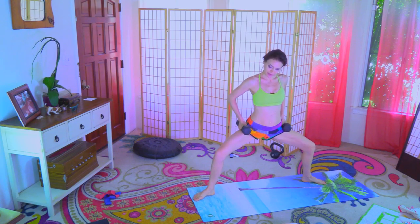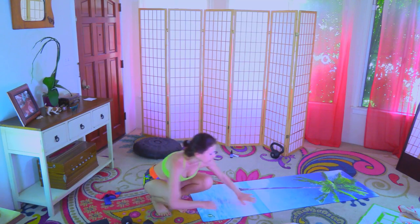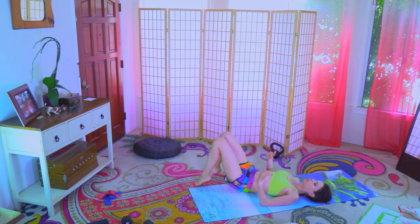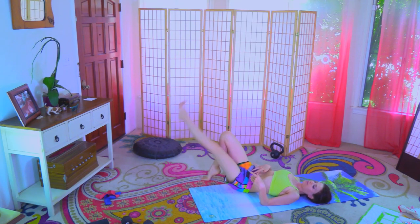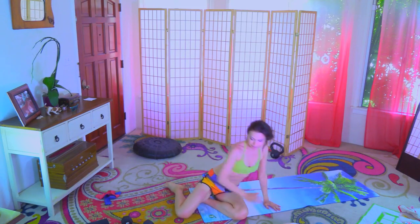The next one is abs on the floor, exact abs I call them, because we're just gonna do them the right way. So lower back on the floor, pull mula bandha in and lower the right leg and lift it up, lower and lift it up, hand on your core to make sure that there is no abdominal separation, that the muscles are working as you are doing this. And then opposite side. Use this exercise as mula bandha exercise.